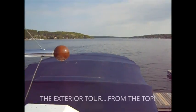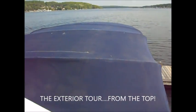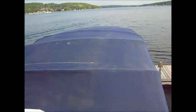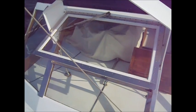So here we are, standing on the cabin top of the boat. We'll start on the exterior and work our way down. This is the bimini top. As you can see, it's in good condition. Got a couple of bird droppings on it, but no problem. And the windshield, there's a radar arch ready for radar should someone wish to put one on. This boat has three windshields, three windshield wipers, of course, and the windshield's in very good condition. The opening window is the one in the middle, which gives us a nice breeze through the boat when we're traveling.